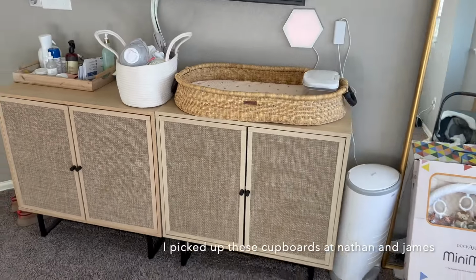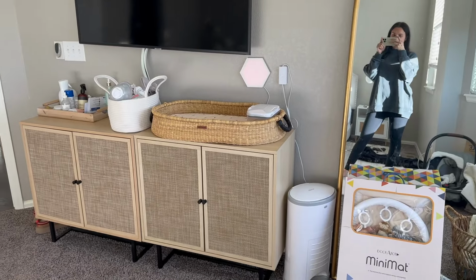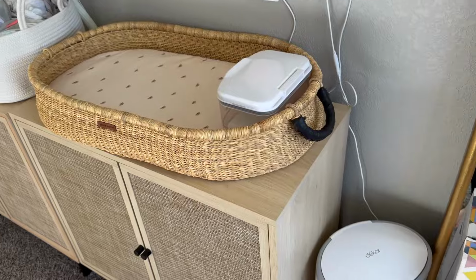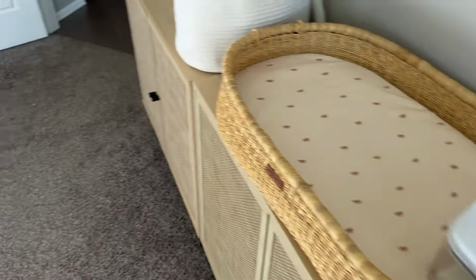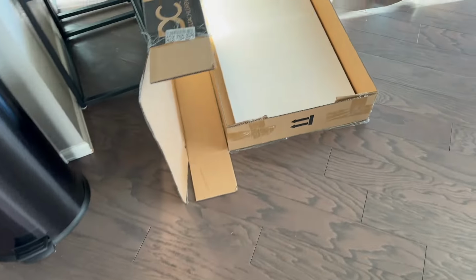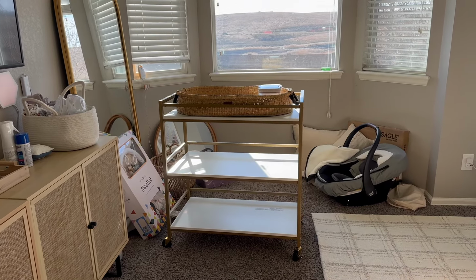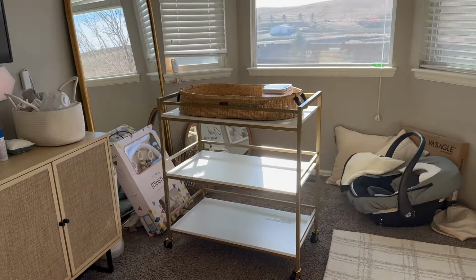With baby came so fast, I didn't really get to buy a change table for him. So I just kind of set it up under here. But now we bought a change table. All right, I just built my changing table thing. Now I need to move things around.